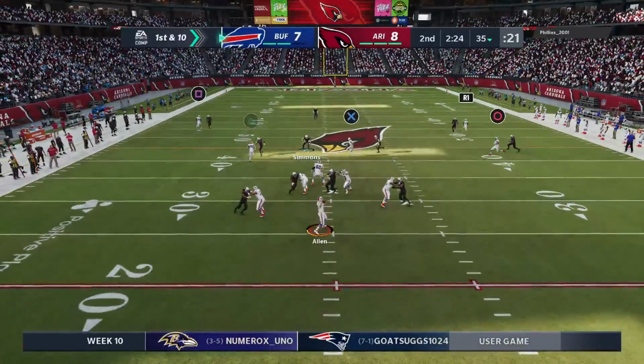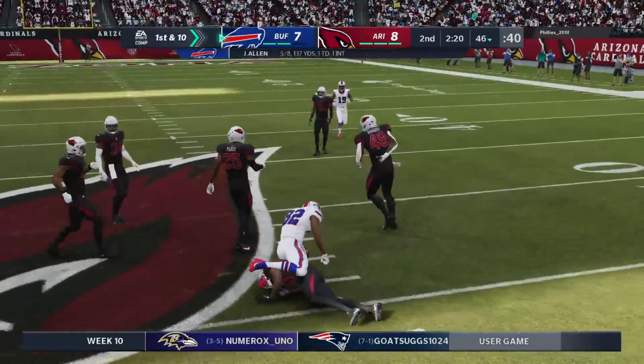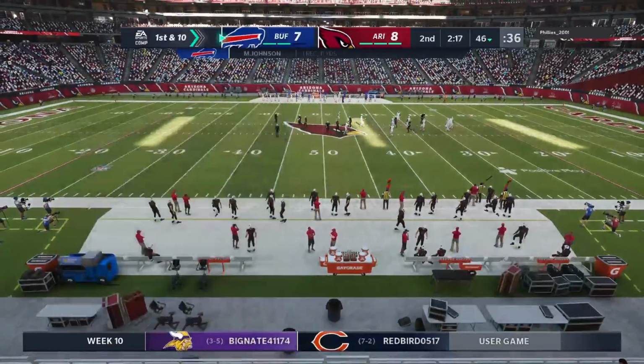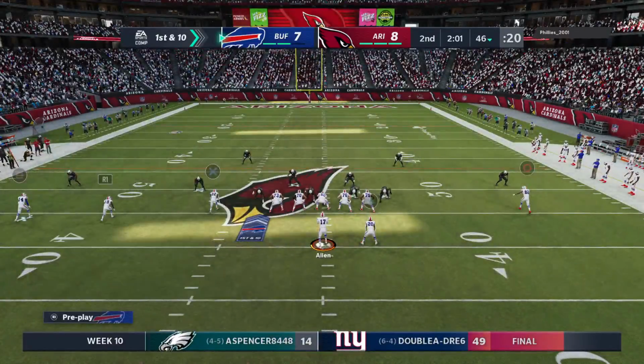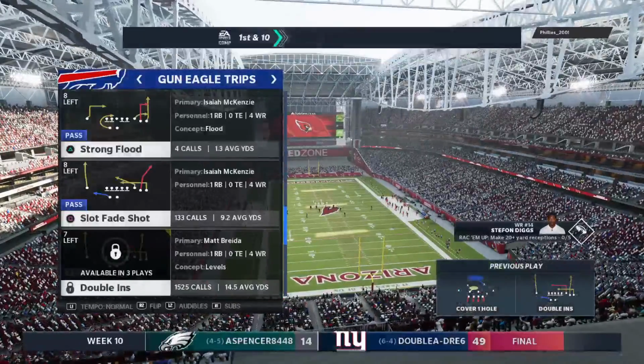From the gun, it's Allen. This complete to the former Longhorn Marcus Johnson, and he slips up past the 45 before being tackled. 11 yards and a Buffalo first down. Back-to-back good plays have them on the move on first down. 2 minutes even in what's been a tight first half.